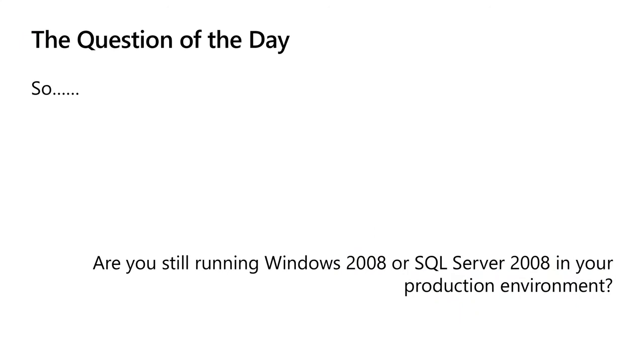So, raising hands. Who's still running 2008 or a combination of that with SQL Server? A good amount of you.